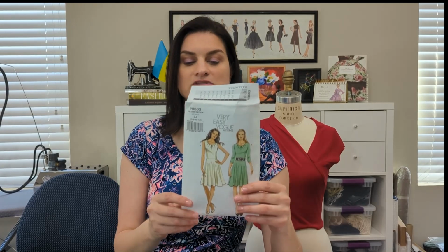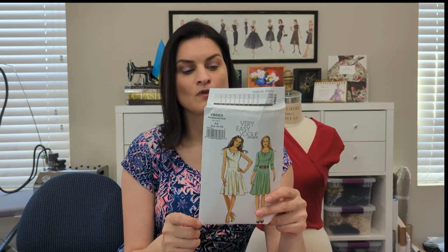So I saved it. But let me talk a little bit about the overall dress. This calls for a zipper. Well, first and foremost, it calls for two-way stretch fabric.